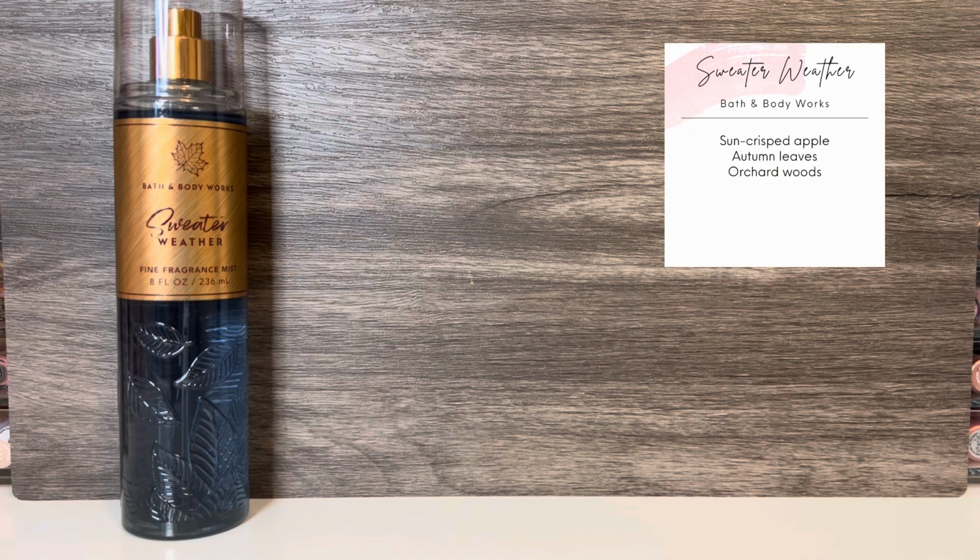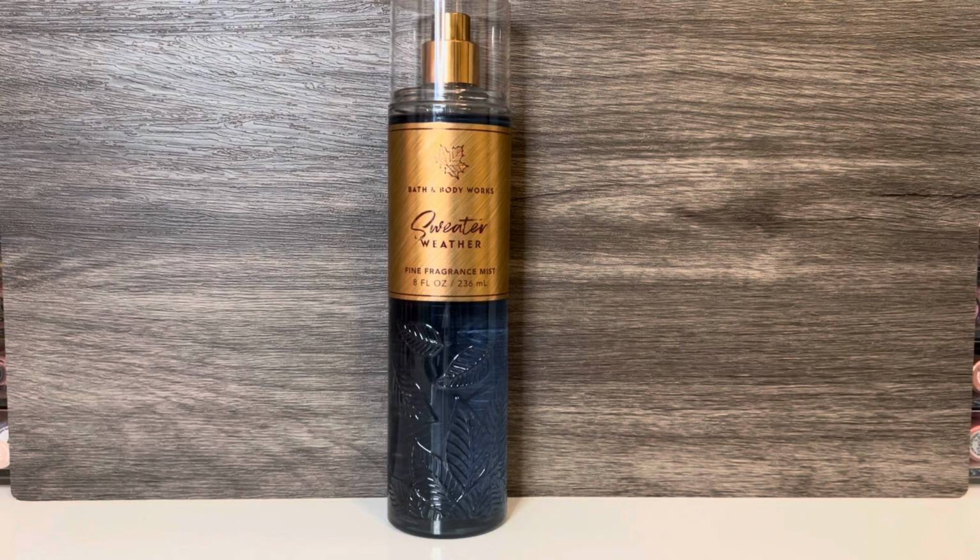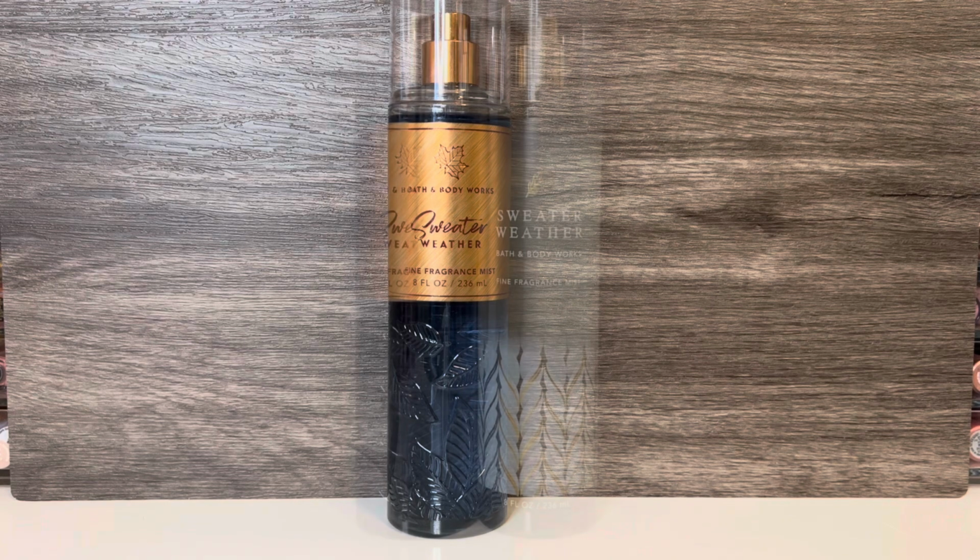And the next scent in the collection is Sweater Weather, which is a re-promoted scent. And this has notes of sun-crisped apple, autumn leaves, and orchard woods. And this opens with a lot of sweet, fresh apple and a bit of an airy quality. Then a feeling of greenness comes in with a mix of the leaves and woods. I don't find this to be a very complex scent, as to me it mostly smells like fresh apples that have a bit of sweetness along with some greenness. I don't dislike this scent, but it just doesn't feel like anything special to me.